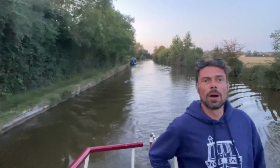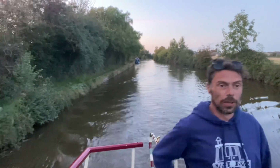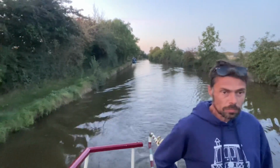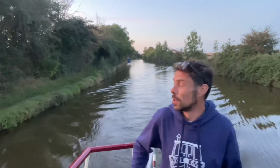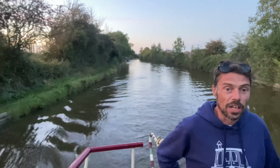I've got about a mile to go until the next lock. I don't know where Will's put my book, so I don't know what the next lock's called. I'm getting a bit chilly now. I don't have anyone to grab the tiller because I'm on my own, so I can't leave and go inside and get my coat. Oh, look, there's the next lock.